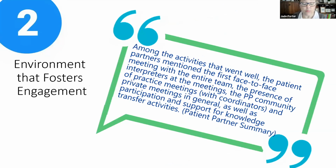Second theme would be environment that fosters engagement. Who wants to draw attention to themselves in a place where you already don't feel welcome? Who wants to make themselves vulnerable and share what might be a very personal example of their life if they feel that they're in an unsafe environment? Welcoming spaces where everyone feels confident and has the opportunity to speak and be heard are critical to meaningful patient engagement.